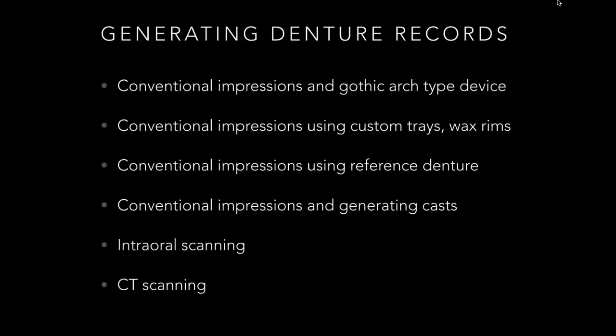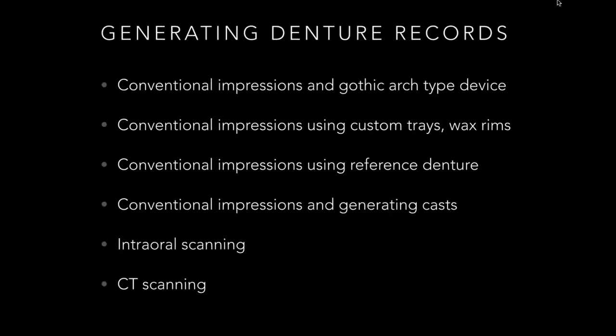The other means is to use conventional impressions and also wax rims, or conventional impressions using a reference denture, conventional impressions to generate casts. There are means coming up to use intraoral scanning directly, or I've heard of CT scanning.